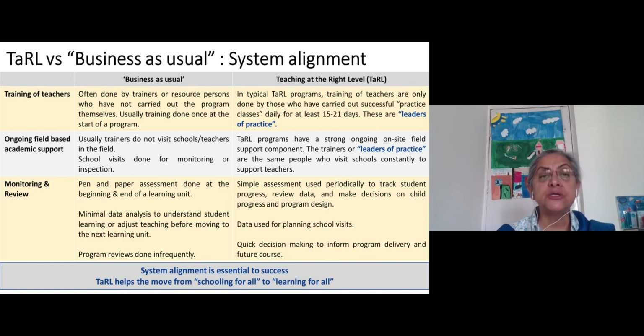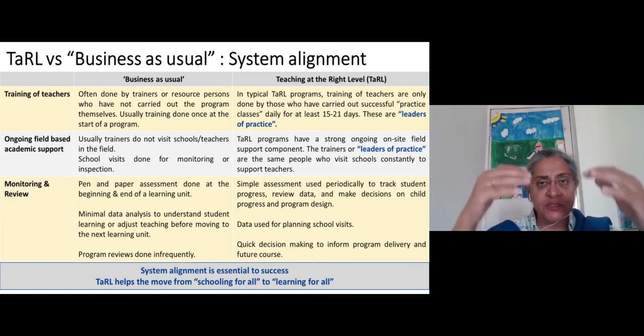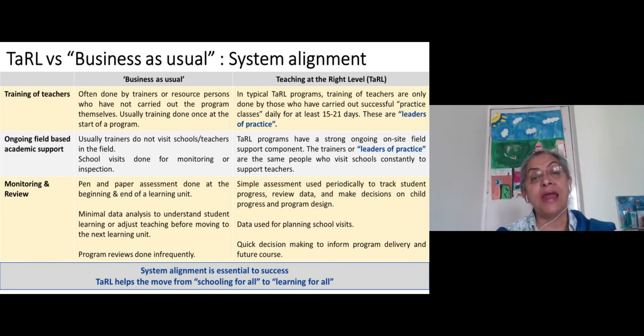Monitoring and review in a business-as-usual case: pen and paper assessment is done at the beginning or end of a learning unit, not much data analysis is done during the course of the program or the teaching to help the teachers move to the next stage, and program reviews are done perhaps with long intervals. In teaching at the right level, simple assessment is used quite frequently. It helps to move children to the next level, helps to identify who's not making progress, helps in asking for help, and then the data is used at the system level or at the block, at the level above the school, to decide who needs help and how much help and when. So there is a quick decision-making loop to inform how things should proceed.